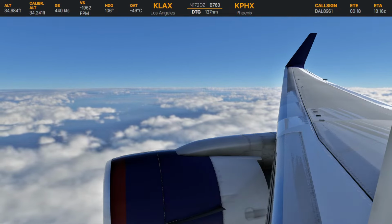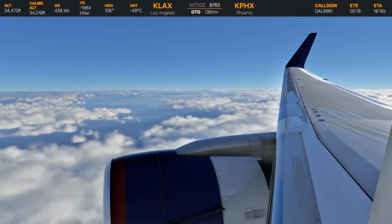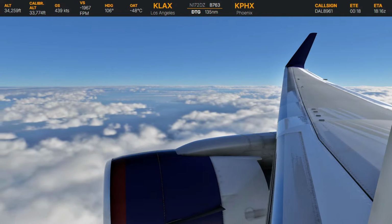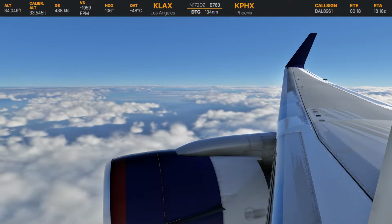Tell you guys, X-Plane 12 is definitely looking very, very good. And from this point forward, I think we can really look forward to an improved sim from the visual perspective. Definitely Laminar is doing all the right things to make X-Plane more immersive.